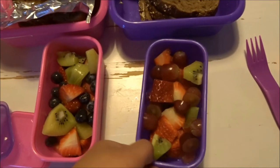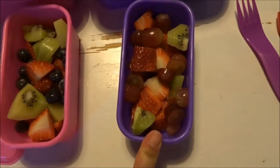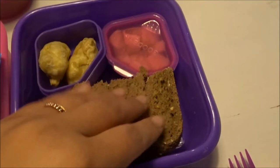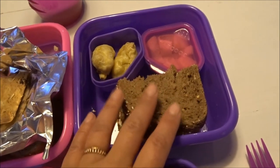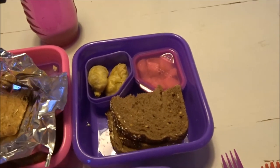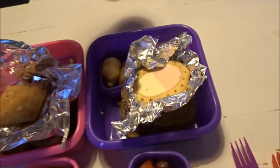Iswa doesn't like blueberries, so I substitute her blueberries with grapes. Iswa has jelly on her sandwich and the rest is the same. And she has a milk biscuit and a bottle of water.